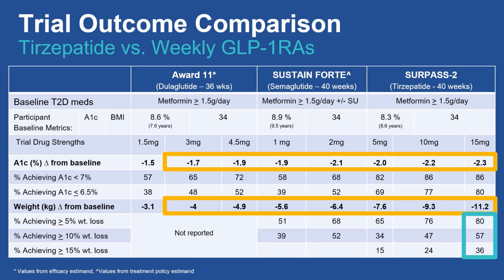Now that we've covered side effects, let's switch to the exciting part, the outcomes of tirzepatide. Again, using the same GLP-1 comparator trials, AWARD 11 and SUSTAIN FORTE, which had background meds of metformin and sulfonylureas previously discussed, we're now going to compare them to SURPASS 2, where participants were on tirzepatide and at least 1,500 milligrams of metformin. In the top yellow box, you can see the A1C reduction with semaglutide at 2 milligrams is clinically about the same as tirzepatide.